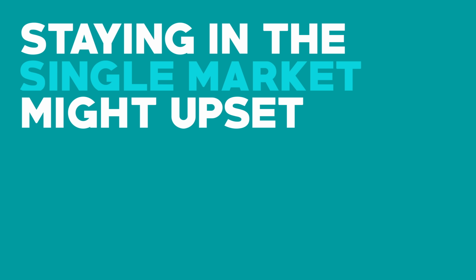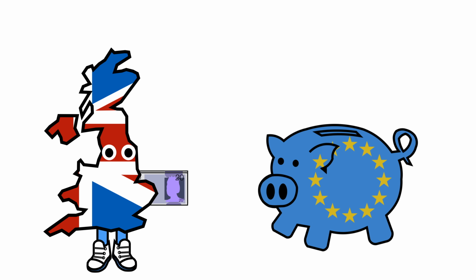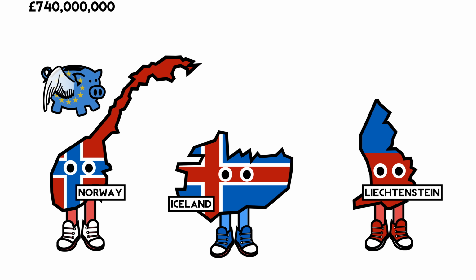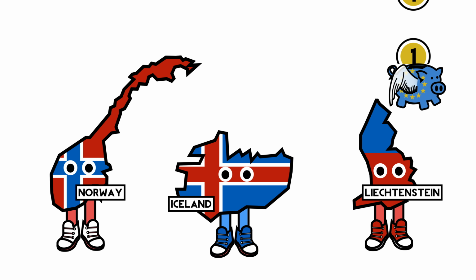However, staying in the single market might upset Brexiteers for three reasons: fees, laws, and immigration. Being a member of the single market involves the member countries paying annual fees to contribute to the EU budget. Norway pays £740 million a year for its relationship with the EU, and the other two pay hundreds of millions for their single market access.